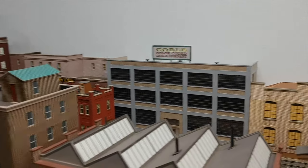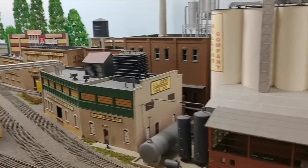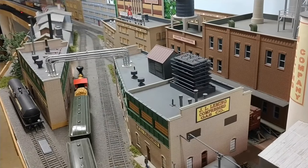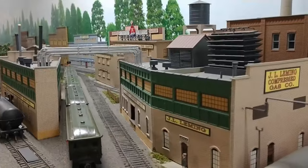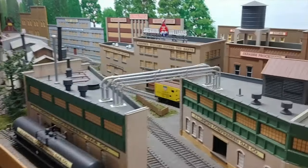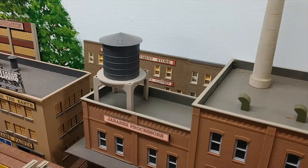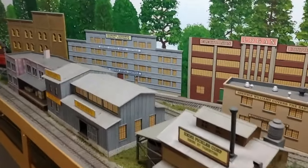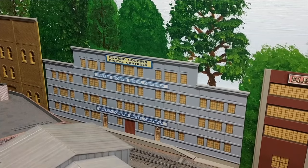And let's see, up here is J.L. Lemming Compressed Gas Company. This was a building that was on John Allen's layout. I made it into two parts so that the tracks would go down between the buildings, sort of like an urban version of the train going down through canyons. Behind that is the Jarabek meat processors for our good buddy Jarabek. Farther down here, we have the Howard Goodwin digital controls. Howard was pretty good at that. And I believe that's most of the buildings that are named after someone.